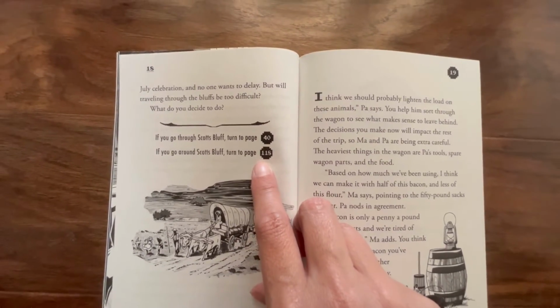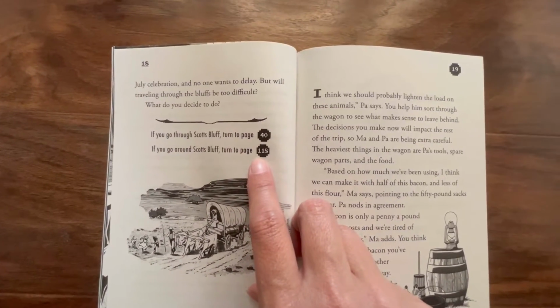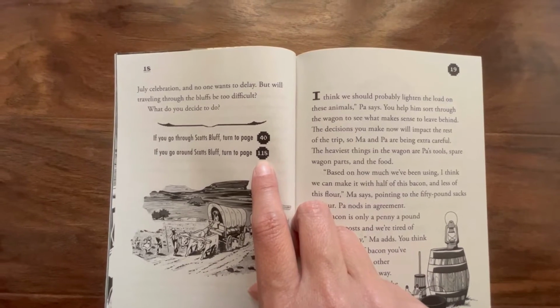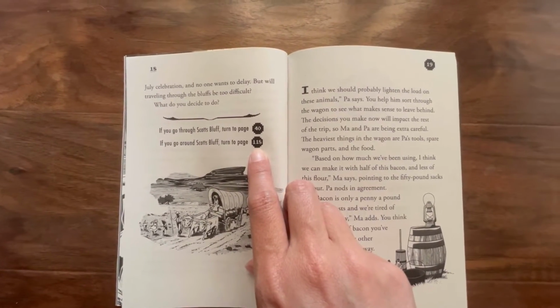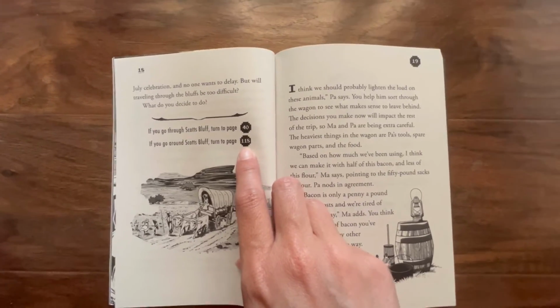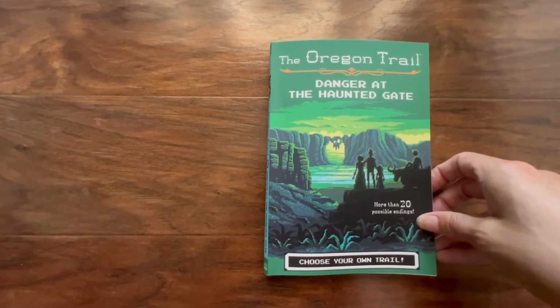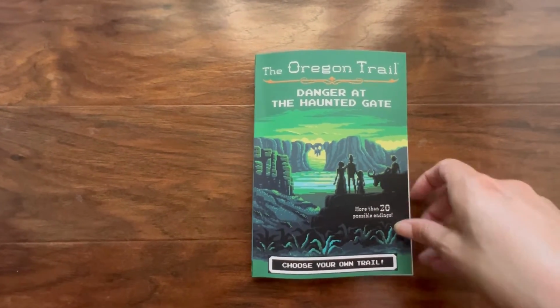Now, when it says the end, we always just go back and pick the other way. We flip to the next page, and we obviously want to read the entire book, so we just turn around and keep going. But like I said, my kids have really enjoyed this. We already started reading book 1, and they absolutely love it.